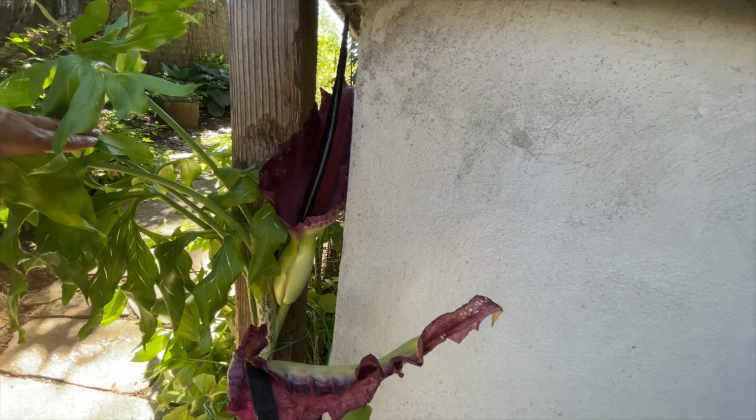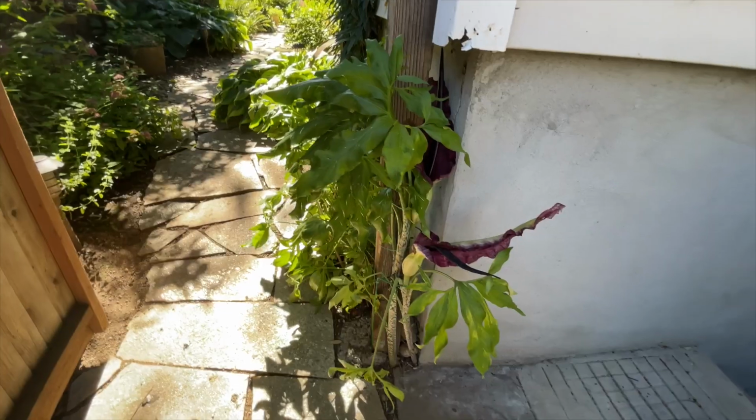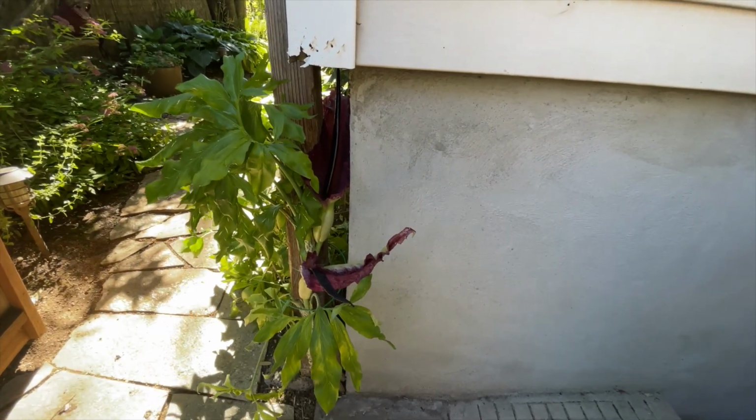But that is pretty big, and this is much bigger than this was. I'm not gonna put my nose into the pot, but maybe I can bring it way in there so you can see what it looks like inside. So I don't know if it's this tongue that smells or if it's in there, and I'm not 100% sure why it smells that way.